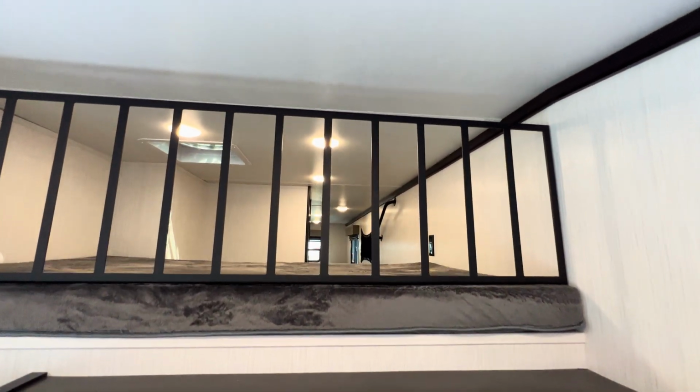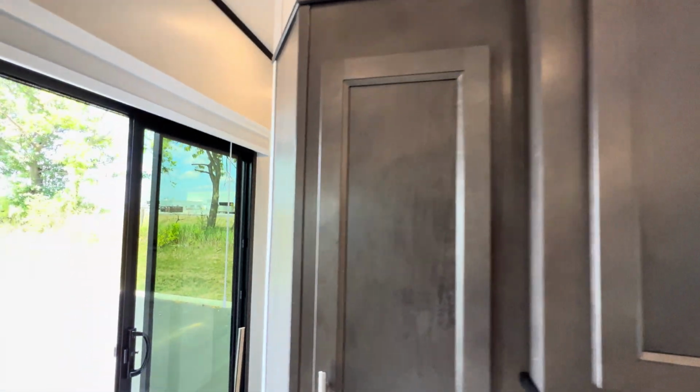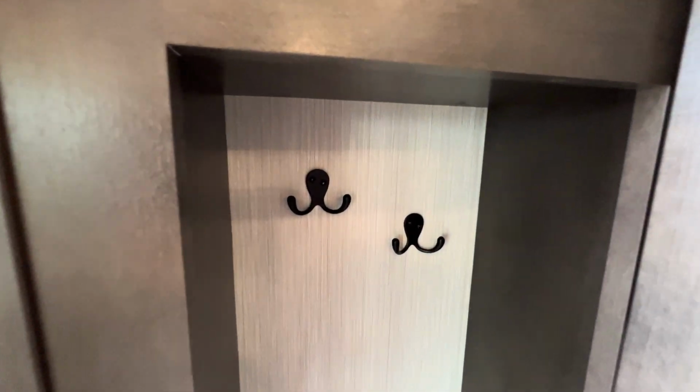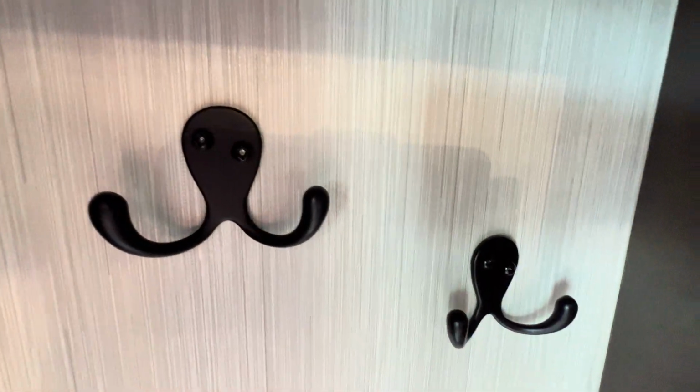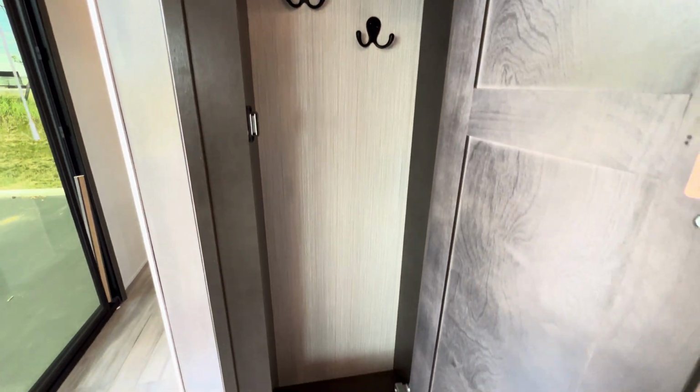Give you a peek there of that loft. Tons of storage, tons of grandkids, tons of friends. A lot of good versatility for this. Park this down at the lake. You're enjoying life. Little octopus doodads sitting there, waiting to have a little friend hung up on them.